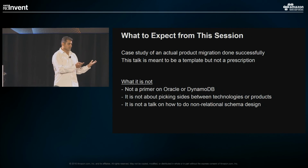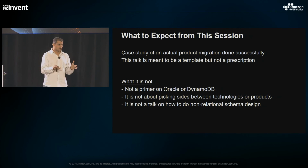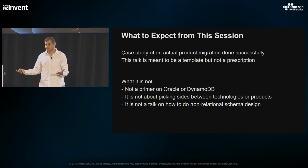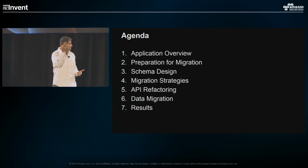We basically think both technologies and products have their own sweet spot. And finally, I will talk a little bit about how we went about our schema, but it is not a primer on how to do non-relational schema design either. Fair? So this is what we are going to follow.